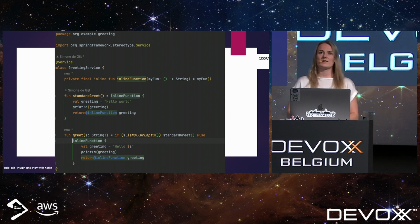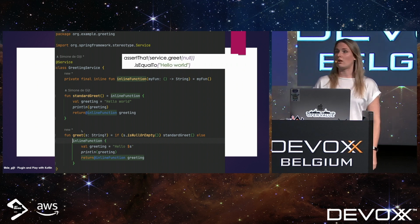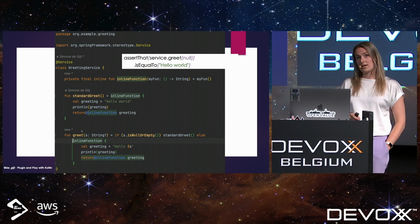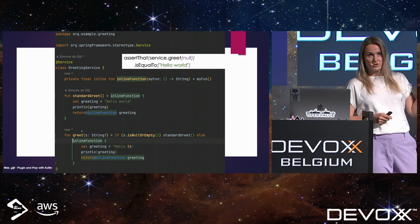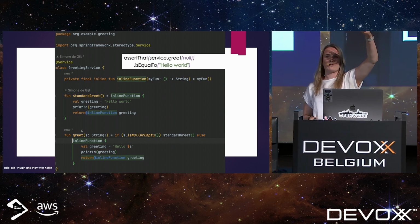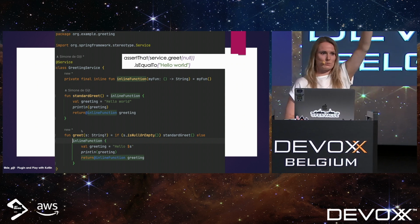Now, if I would execute a test that would call the greet method with a null as input, how many methods do we think the code coverage should reach and cover? The answers are 1, 2, or 3. You can raise your hand with the fingers. Is it 3 methods? Is it 2 methods? Is it 1 method?